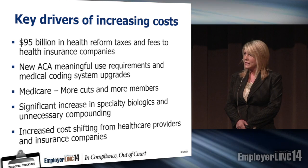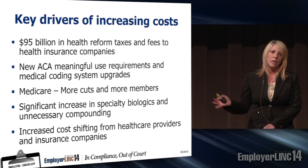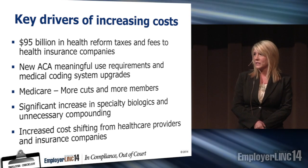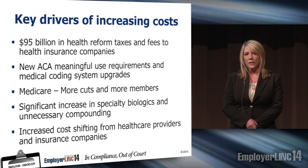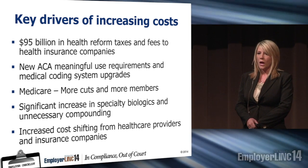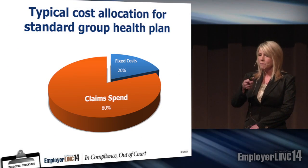And then on the pharmacy side, just great timing with everything else, we're seeing an influx of biologics and specialty drugs that are really driving up the pharmacy costs. So these are things that are affecting both fully insured and self-funded plans, and we're going to talk about some strategies around all of that today.